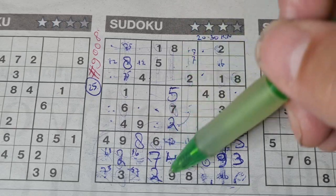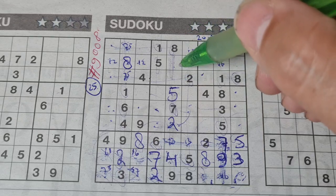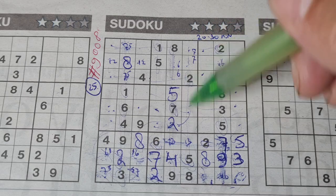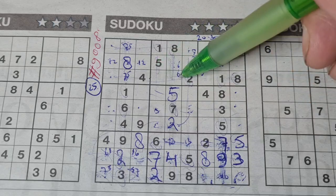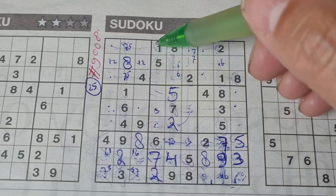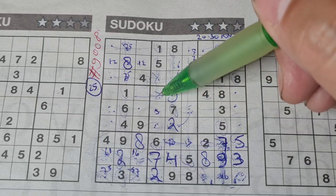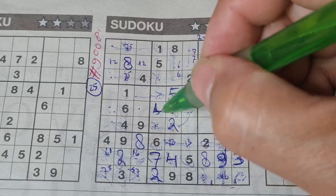1, 3, and need a 6 here in the middle column. Could be here, could be there. Then let me see. 8, 8. Need an 8 here. Need a 4 there. Well, in this column, we need a 4. Here can be 4. We have 4 in this row. No 4 there. Here can be 4. We have 4 in this row. No 4 there. And there can be 4. We have 4 in this row. No 4 there. So the only place for 4 should be there.